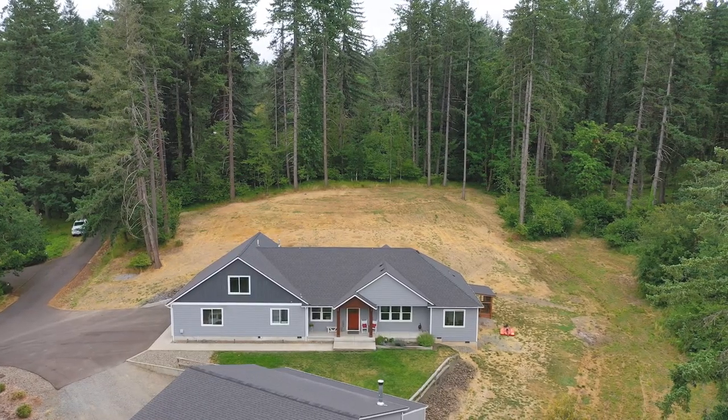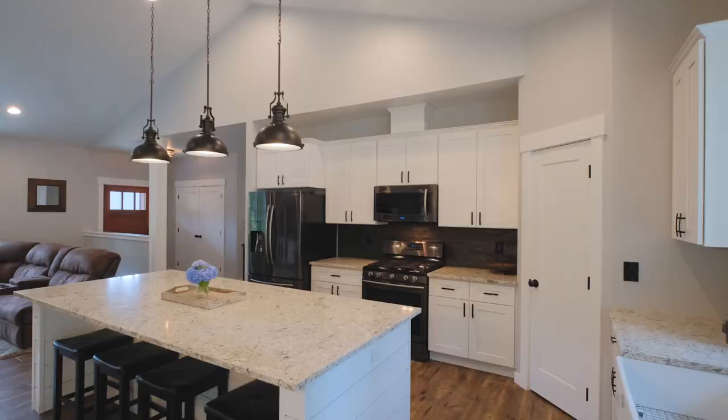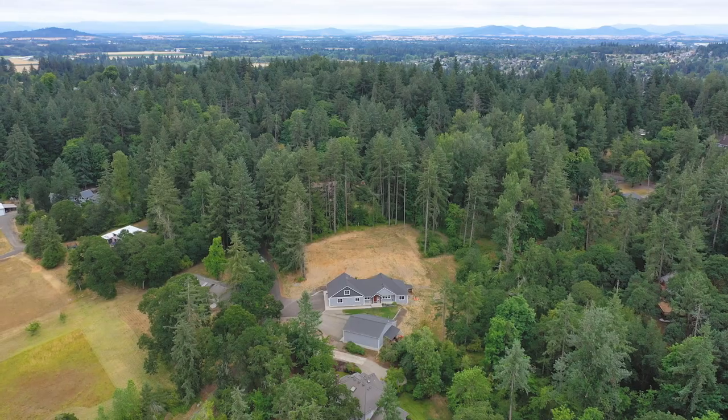Just outside the city limits, you get to keep all the perks of a serene countryside lifestyle without being too far away from urban amenities. This place was really designed with care and nestled in a natural wonderland.